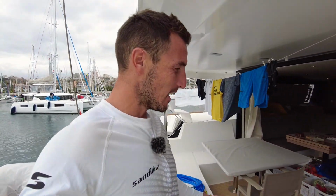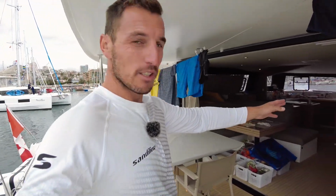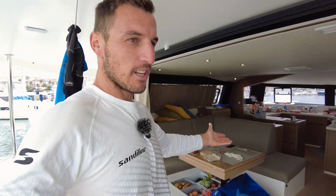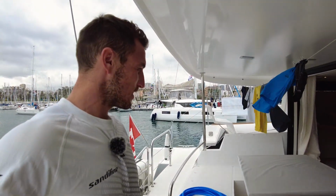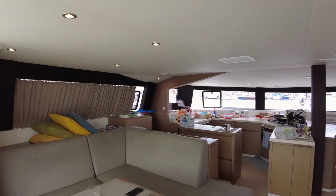Well, I'm just washing the stuff because we go tomorrow. But anyway, I have now transformed this boat into a big open space, as you can see. So I put all these doors from that side, put them here behind, and look what we got. We just got a huge space. I just transformed this boat, it's like a transformer. So we just made a single space boat.